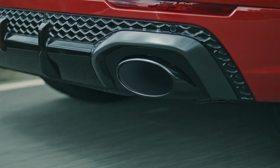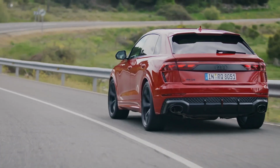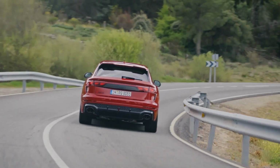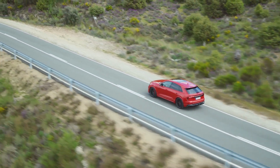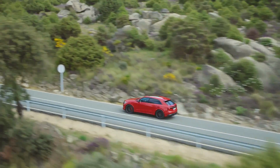Both models feature adaptive air suspension sport, which can adjust the ride height by up to 90 millimeters. Plus, with the optional electromechanical active roll stabilization, EAWS, these SUVs minimize body roll and keep you glued to the road, even in tight corners.